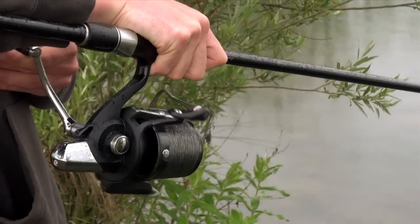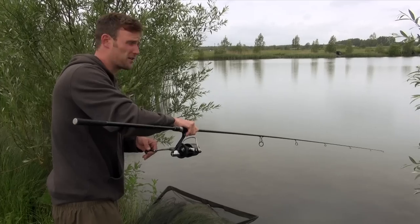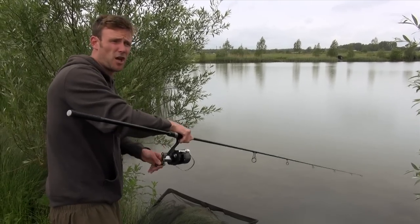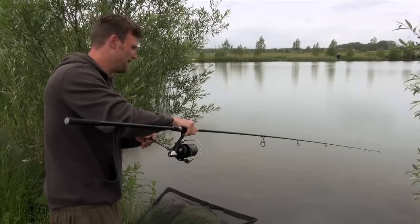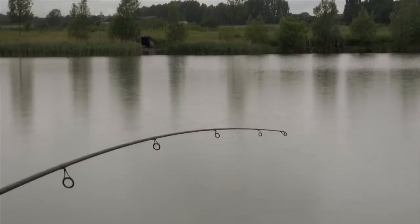Right, a really quiet night considering I was quite confident yesterday, but another angler turned up and it was all getting a bit tight out there, and I moved one of my rods off the bait, and it all went a bit pear-shaped really.